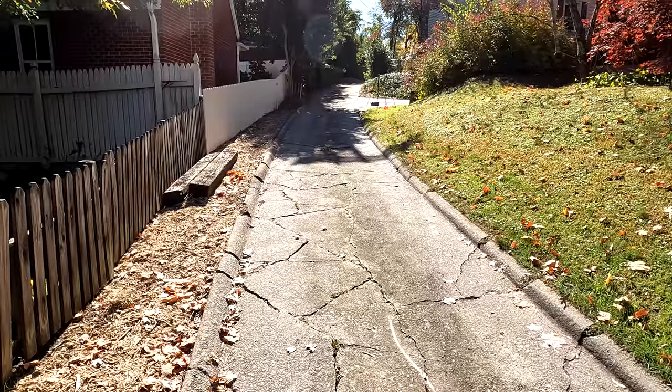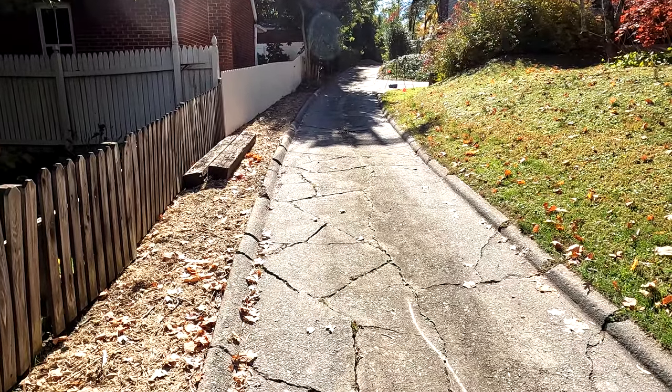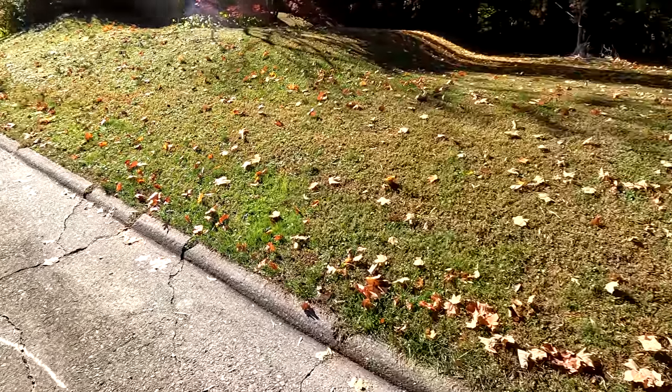Should be about two concrete trucks full of concrete, and then the curb too. So it's a pretty big job here.